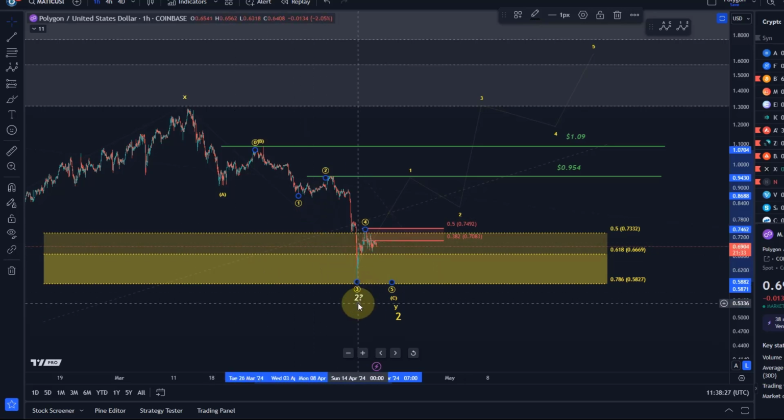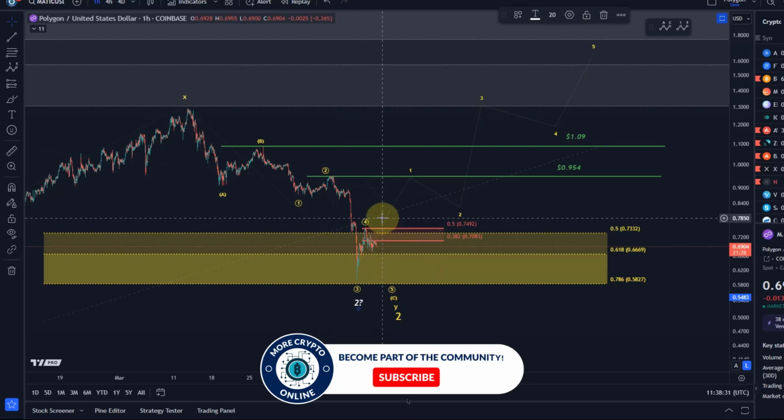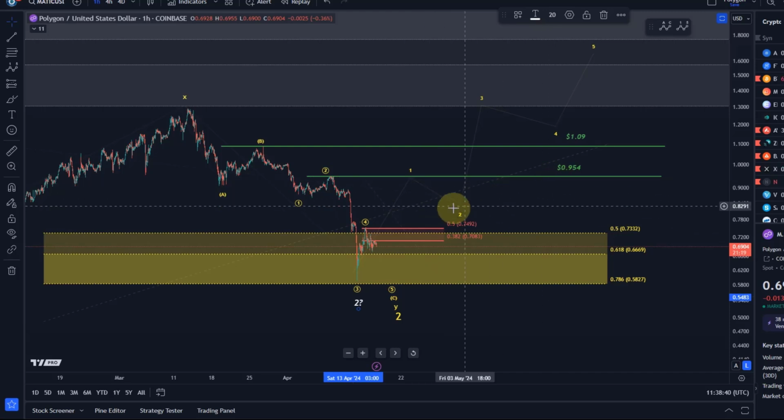So of course the low could be in. I've marked it with a question mark, but I will not be able to give you confirmation unless we get a break above that resistance level there, at least the Monday high, which, as I said, is located around 75 cents.